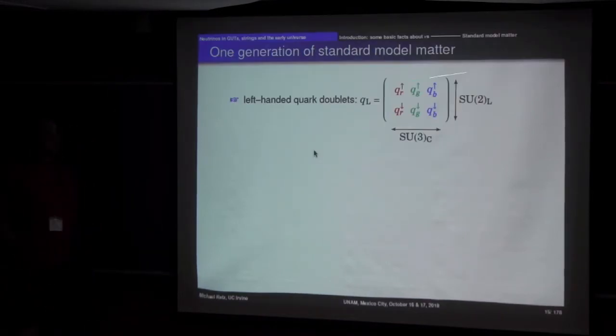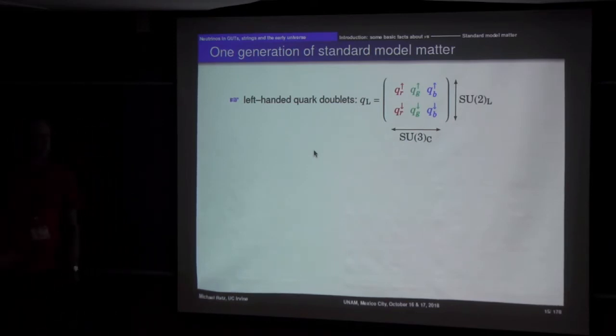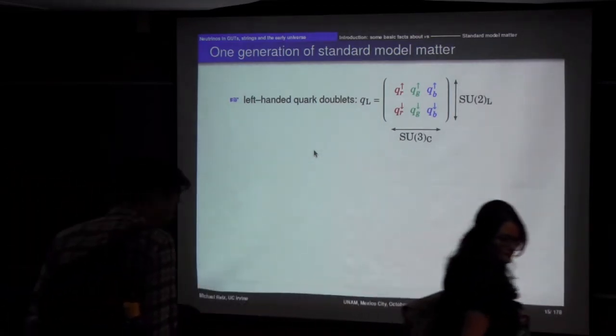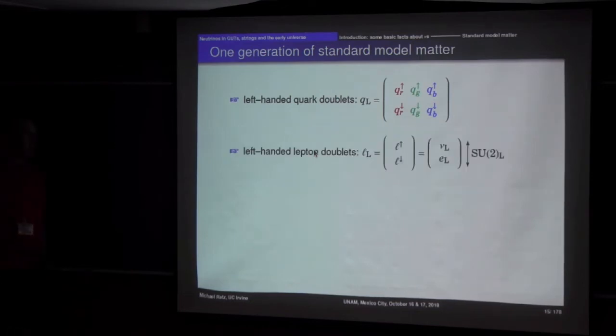We know, of course, in the standard model that we have different particles. So, for instance, there is a left-handed quark doublet. The notion doublet means there are 2 components under something, and the something here is the SU2 left gauge symmetry. So these transform as doublets. That means there is an upper and a lower component. And the fact that these are quarks simply means that they transform as a triplet under SU3 color. That means these guys have colors. And these are the 6 members of the left-handed doublet.